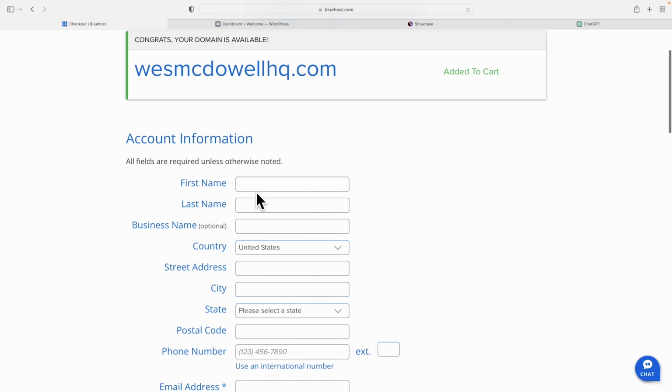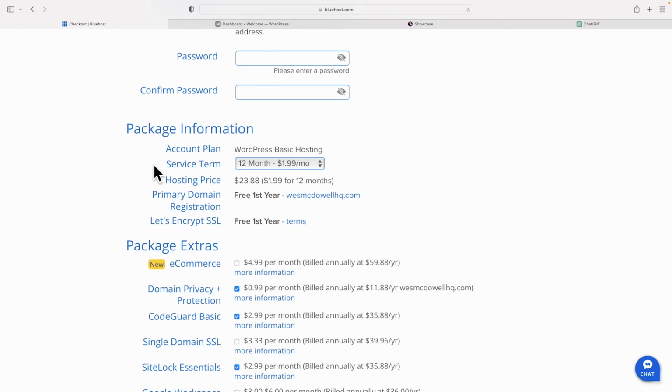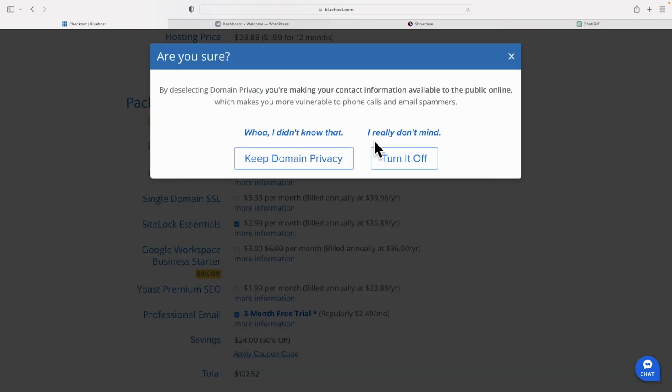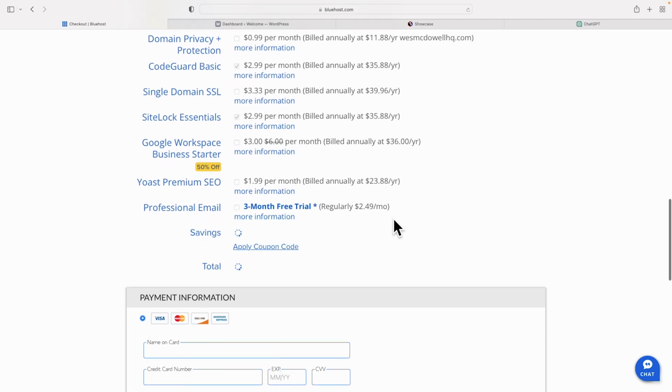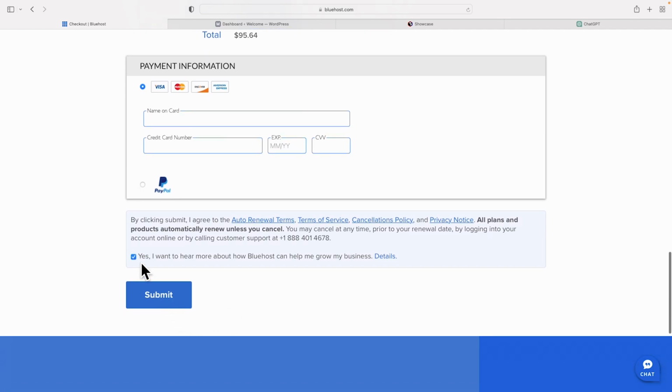So you're just going to go through and fill in all your information here. You can choose your service term. I'm just going to stick with 12 months. All this stuff is free. Then there's add-ons. I'm going to go ahead and uncheck all of these add-ons. We don't really need them. And you've already got your 50% off here, so you don't need to do anything there. Then put in your information and click on, actually uncheck this, and then click on Submit.